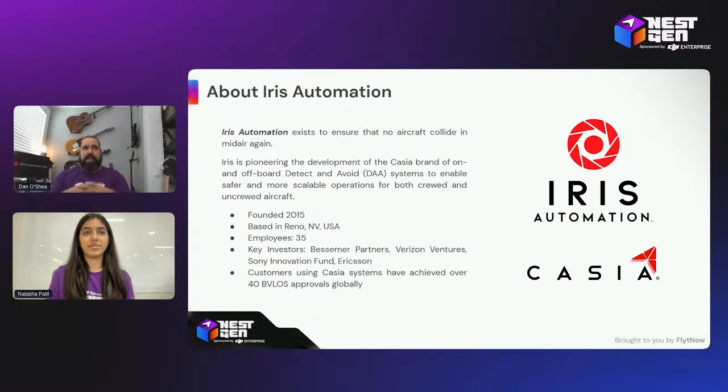We also sit on a number of different standards bodies: RTCA, ASTM, EUROCAE. We are also deeply involved in JARUS, and of course have participated in different FAA and Transport Canada programs such as the BVLOS ARC, as well as some testing programs up in Canada with the National Research Council.